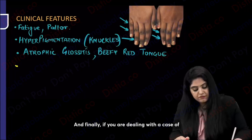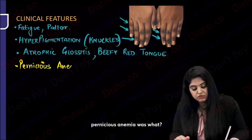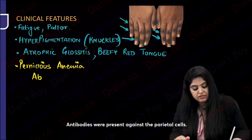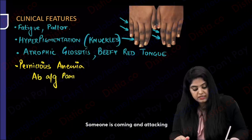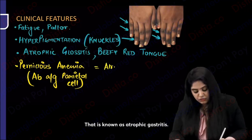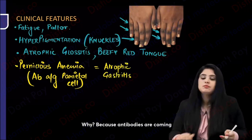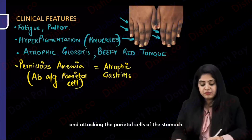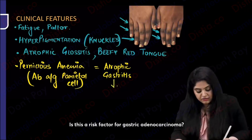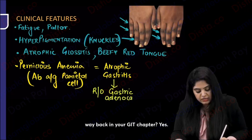And finally, if you are dealing with a case of pernicious anemia, B12 deficiency, what was pernicious anemia? Antibodies were present against the parietal cells. Someone is coming and attacking the parietal cells, imagine. So if the parietal cells are damaged, the stomach will become smooth. What is that known as? That is known as atrophic gastritis. Why? Because antibodies are attacking the parietal cells of the stomach. Is atrophic gastritis a risk factor for gastric adenocarcinoma? Have you studied the same concept way back in your GIT chapter?